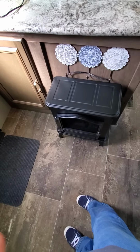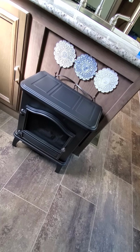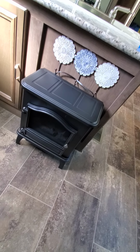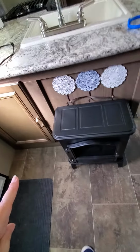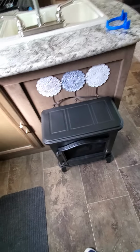We did get our heater in last night. It has the best graphics. We have another one of these. Anybody who follows me on Facebook knows that I have one at work as well. And it has monkeys on it. The graphics on this, you cannot beat. It came from Super Deals, and it was amazing.